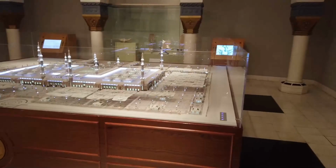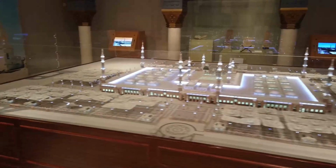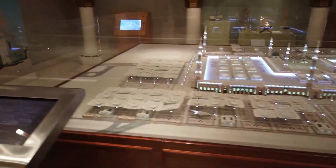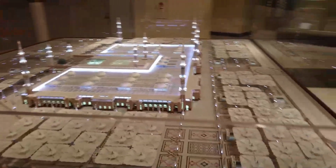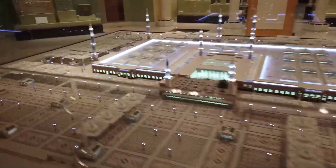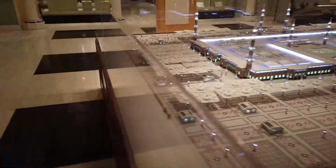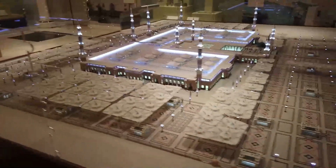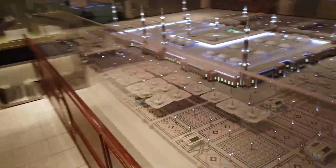And as with the gallery for Mecca, for the gallery on Medina, we have here a beautiful scaled lit model of the Prophet's Mosque in Medina. Truly amazing. Again, the minarets are lit, symbolizing perhaps the spiritual light that followers of faith feel. This is again an impressive model that allows visitors to Saudi Arabia and to Riyadh, of all faiths or no faiths, to explore and understand the history of Islam and how it is tied to the Saudi state. Truly spectacular.